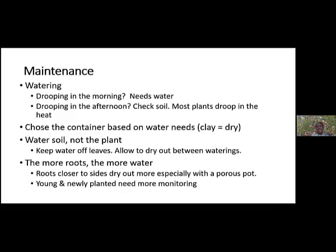And it probably doesn't need watering if it droops in the morning. If you have it in a really hot, full sun area, it may need watering a couple times a day. But the earlier in the day that you can do the waterings, the better, because then the leaves have a chance to dry out. Remember, water the soil, not the leaves.